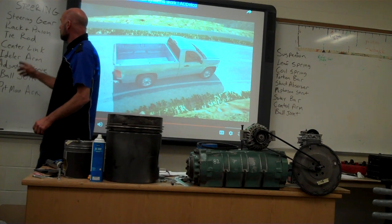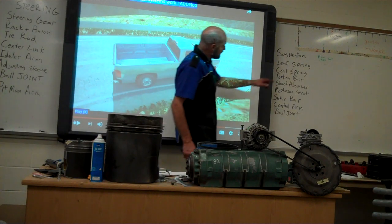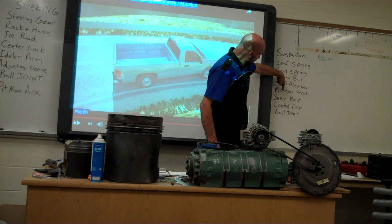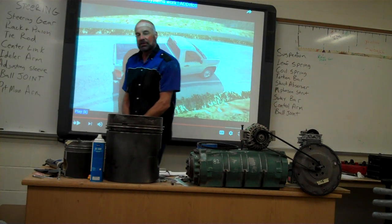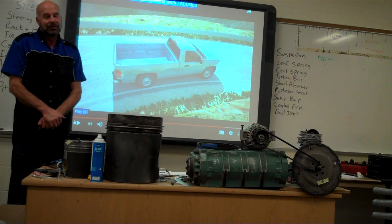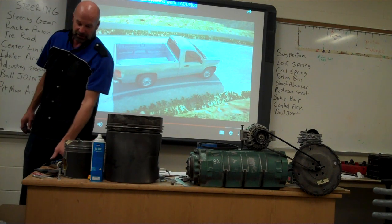So over on this side, I don't know if you can see it, I'll step over on this side. I have the steering components listed. Steering components are a steering gear, rack and pinion, tie rod, center link, idler arm, adjusting sleeve, ball joint, and the pitman arm. On this side, I have our suspension components: leaf spring, coil spring, torsion bar, shock absorber, McPherson strut, sway bar, control arm, and ball joint. So if you answered something besides ball joint as being both steering and suspension on day 1, you got it wrong. Oh well.